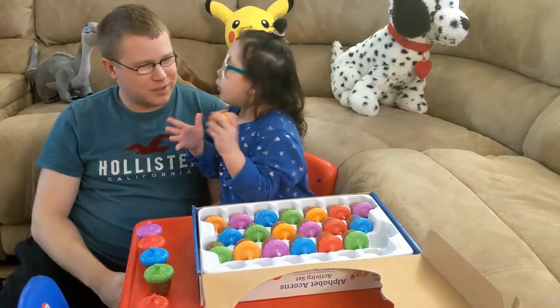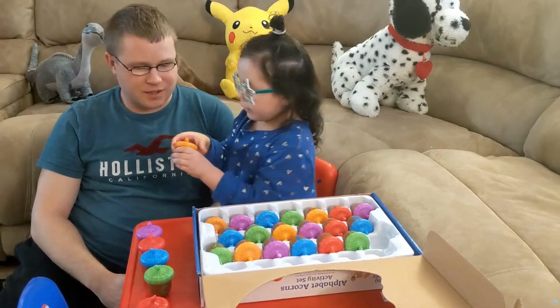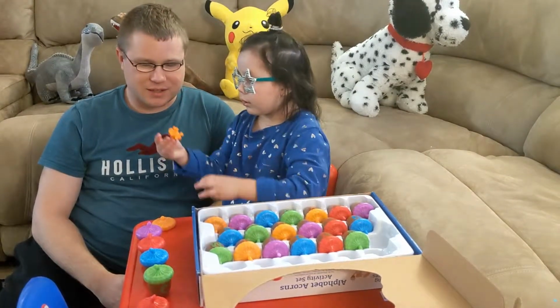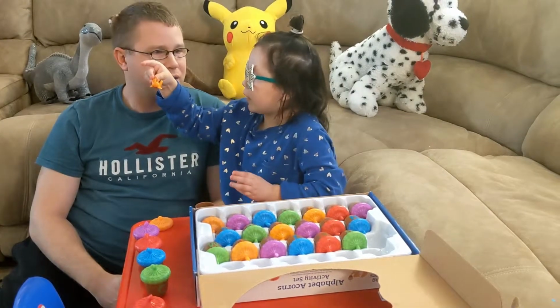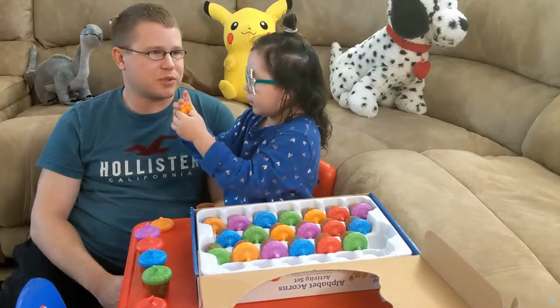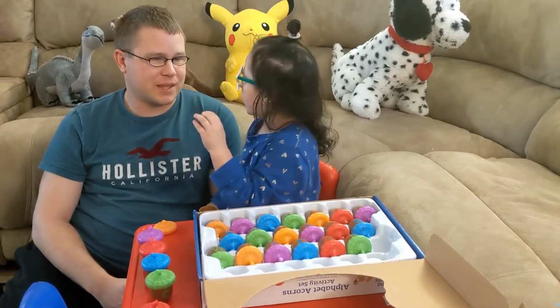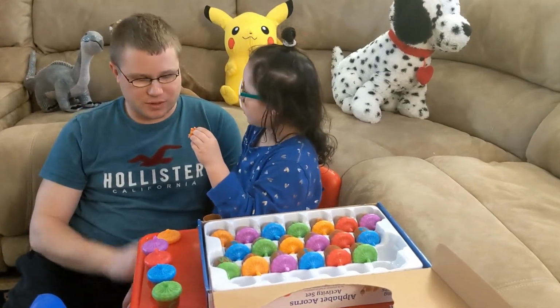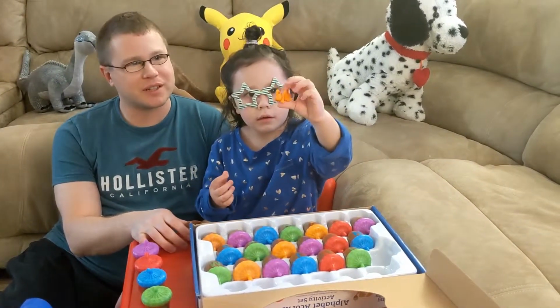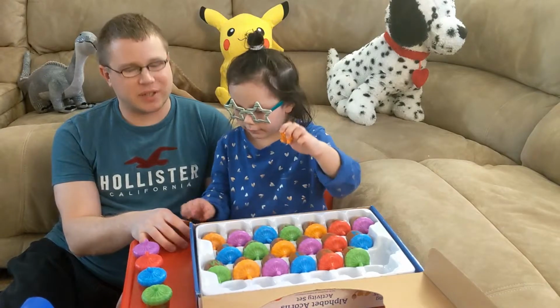Something's big. Yeah, he doesn't make any noise. It's a grasshopper. He likes to jump, jump, jump. No, he's too big. Look at how big he is. Show everybody that big grasshopper. He's so big. Look at those big legs.